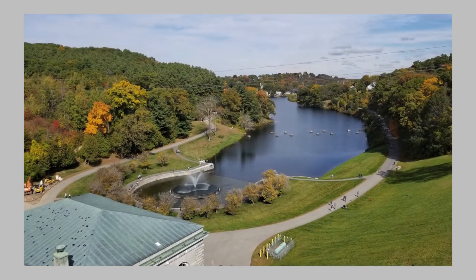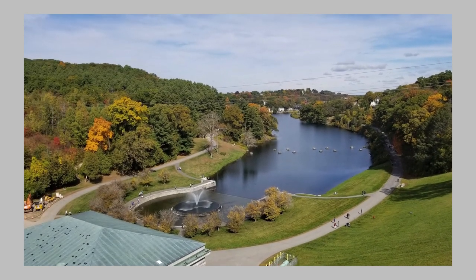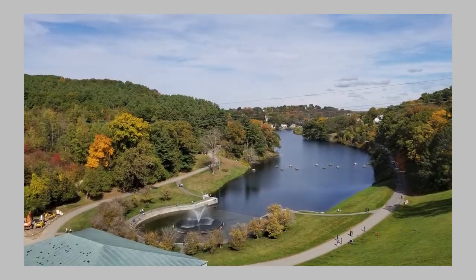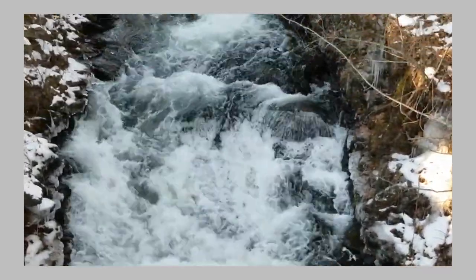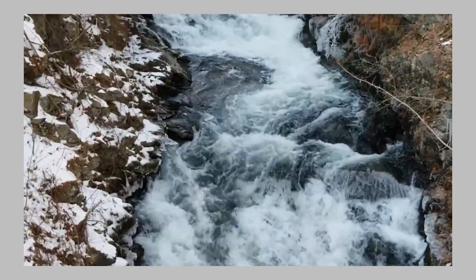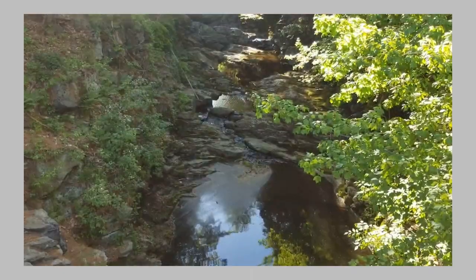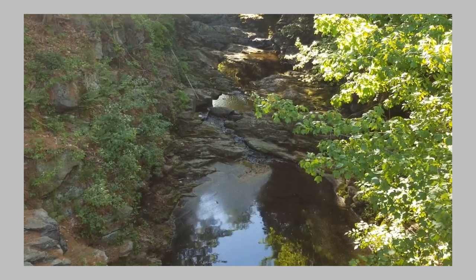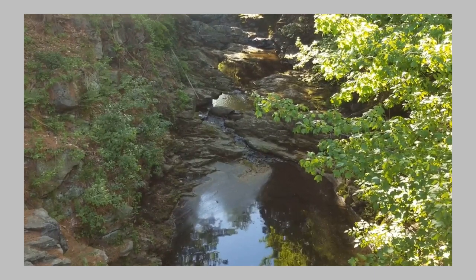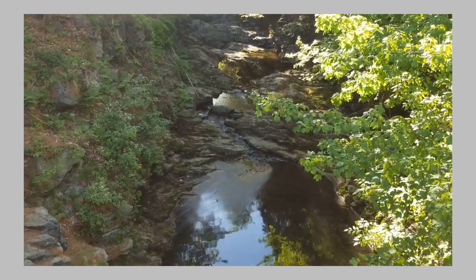At full capacity, the water spills over or sheds down the spillway and enters the Nashua River below. Depending on the amount of rainfall, season, and weather, the amount of water in the spillway can change. This was taken in December. And here is the same spillway in June. With the low water, you can see the rocks were cut to mimic a natural river landscape.